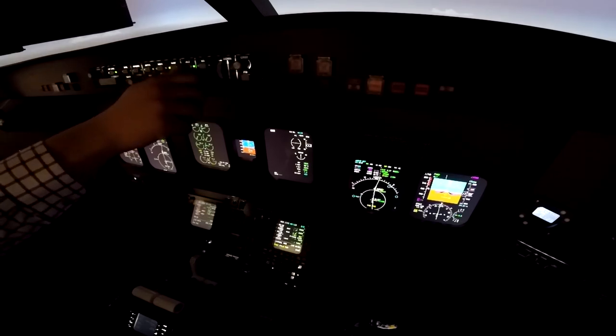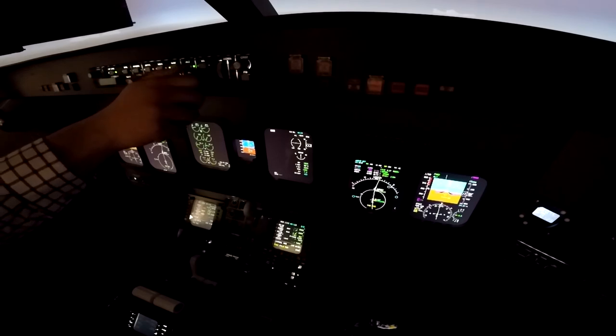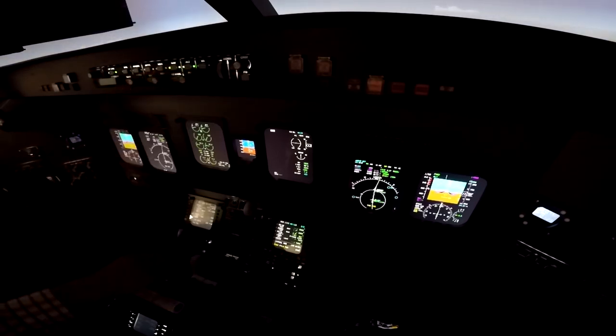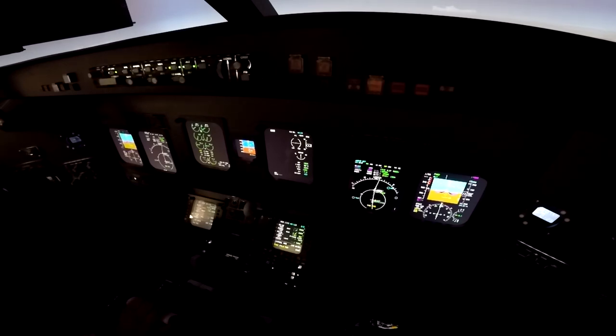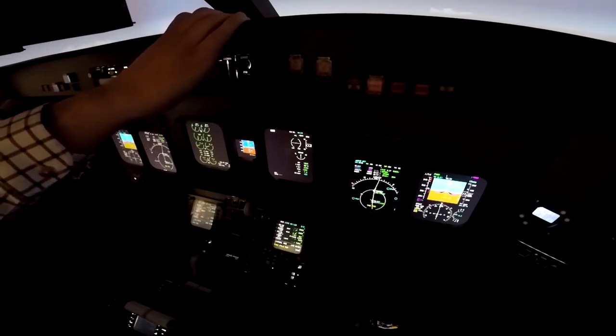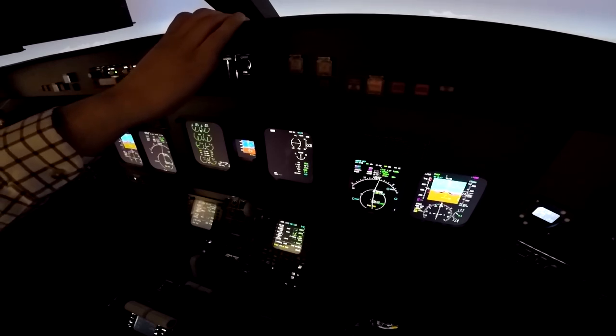Right, 12-2, 23rd March. What's the speed restriction overload? 280. Okay. March 2018, do you have the same chart? Yep. Okay, that was a lot of work, guys, I know.